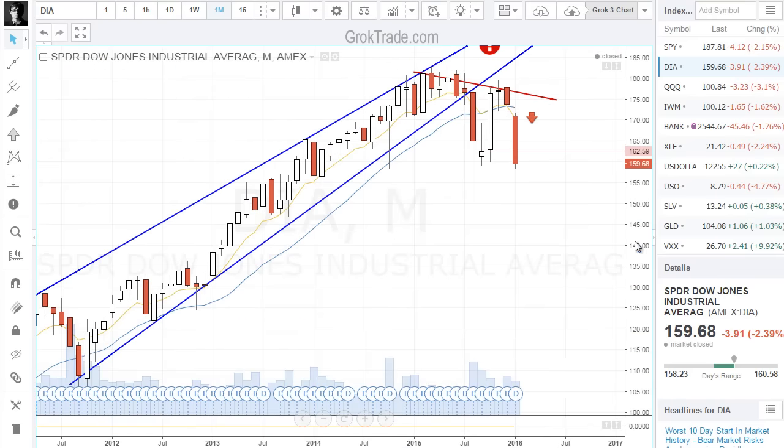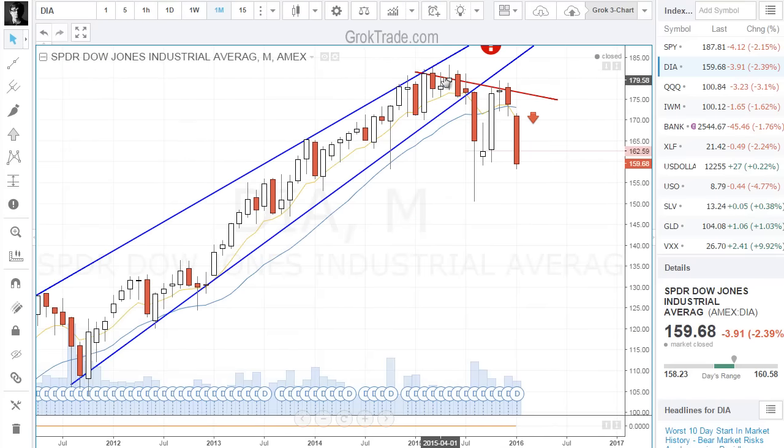On the Diamonds, or the Dow, we're looking at the monthly chart. We hit our head, we dropped major support, we came up, hit our head here and then dropped. That gave us a trend line coming across, and then we head down. Just a massive drop. Again, this is a 15-month low where we close. This is a big time drop to be looking at.